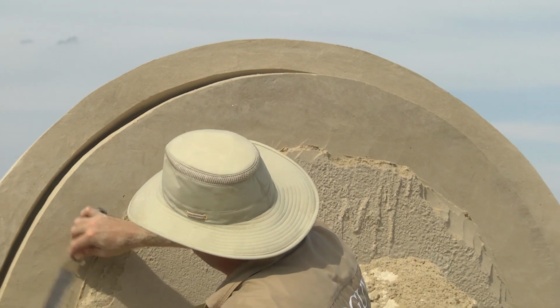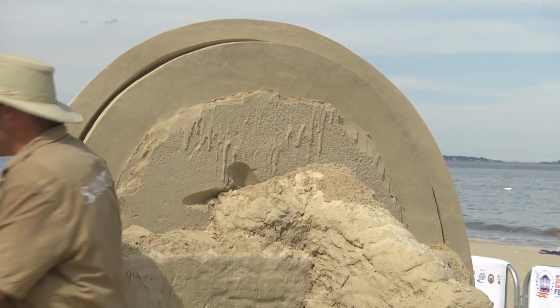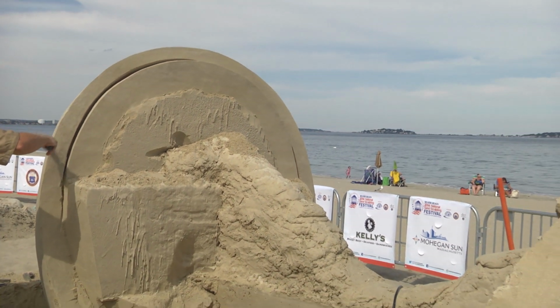Well, Rusty just told me that it's going to be an eyeball pulling apart, which makes it even cooler. And I'm really anxious to see how this one finishes.